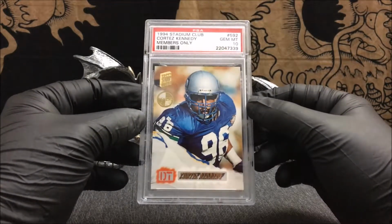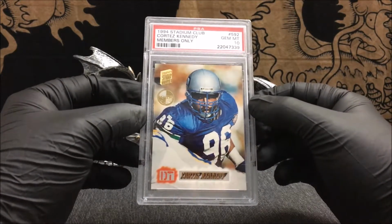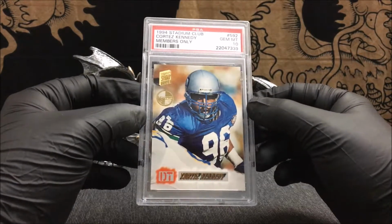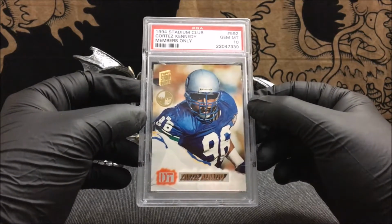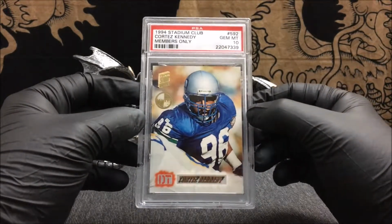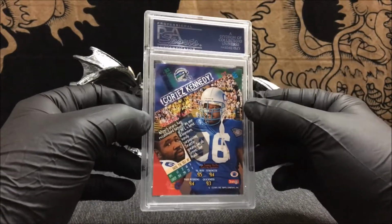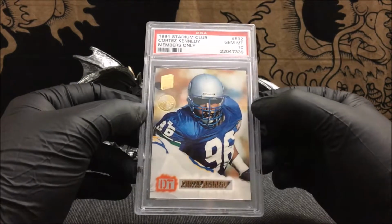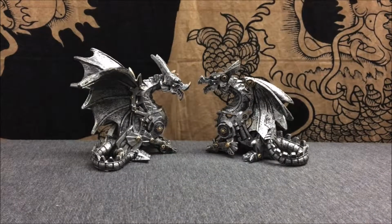A couple of my goals for this collection are to get some PSA 10 autograph cards of these Hall of Famers, maybe even some 10/10s, because I know there are some that actually do get graded PSA 10. So those are some of my goals that I'm looking forward to obtaining in this collection. But right now I'm just picking up PSA 10s of any Pro Football Hall of Famer, to try to get at least one of each one in the Hall of Fame right now. So this is a 1994 Stadium Club Members Only Cortez Kennedy PSA 10. Sick card there. On to our next one.